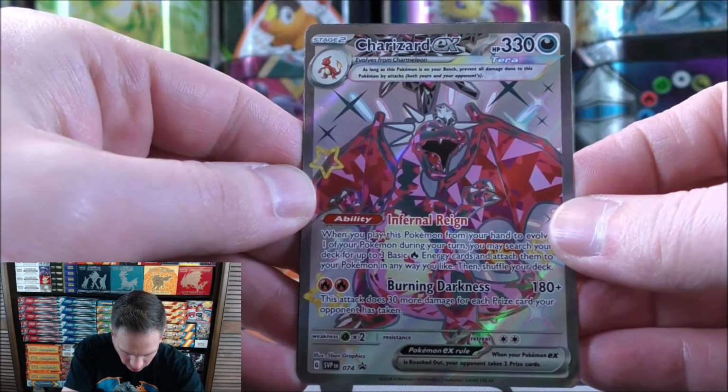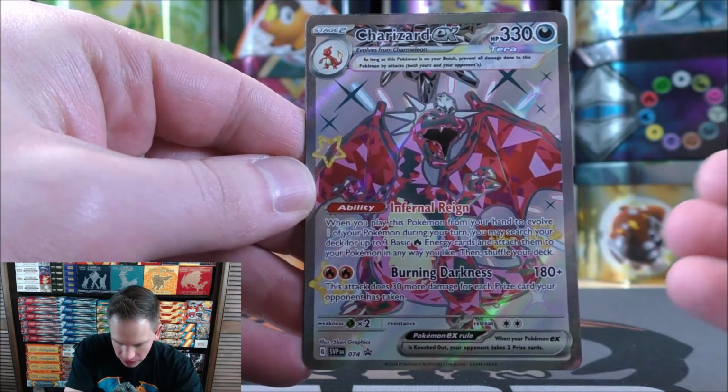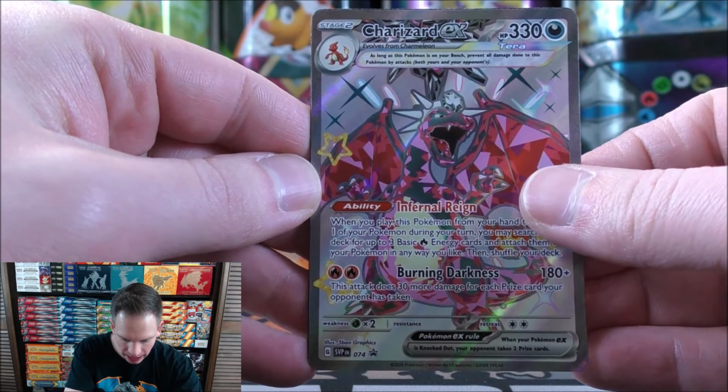Card number 74. Very, very cool looking. This is, of course, a Terra type Charizard EX.